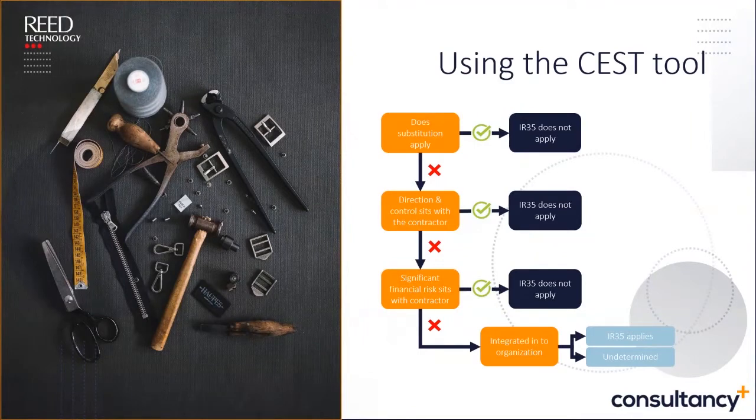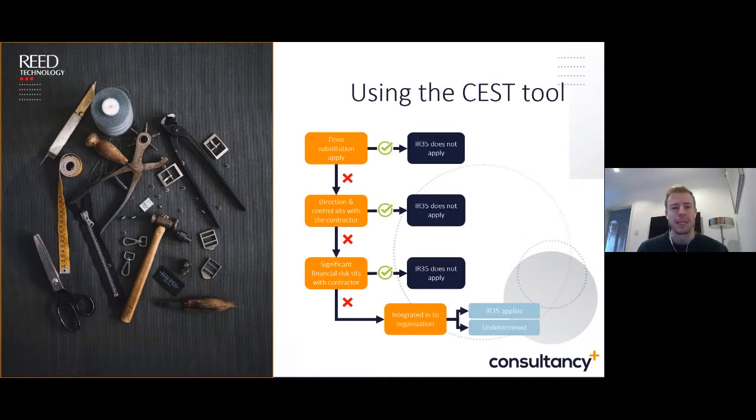Sure. Thanks, Matteo. As we mentioned already, the CEST tool is HMRC's online test, which you can use to assess the IR35 status of a role, giving you that inside or outside determination. The legislation itself doesn't actually require you to use the tool. However, a lot of organisations will be, for at least some part of their process. I would point out that this is mainly because, as Richard said, HMRC will stand by the outcome, providing you've shown reasonable care in answering the questions, and not necessarily because it's a fantastic tool.